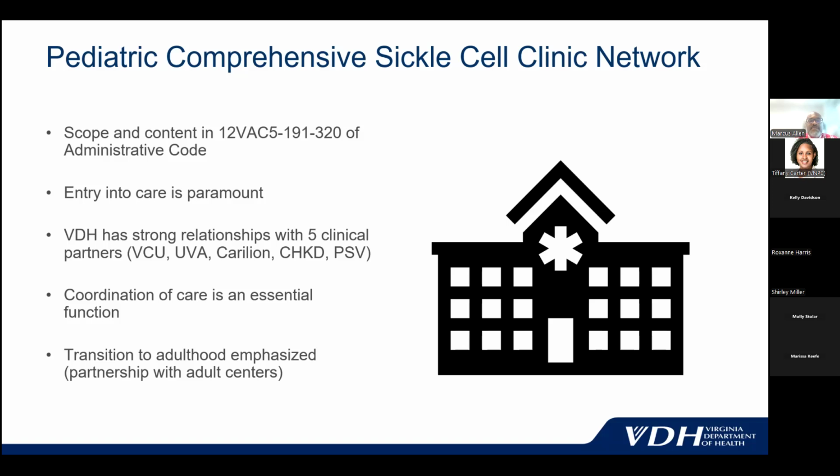So I mentioned the centers. So the 5 centers are at Virginia Commonwealth University, University of Virginia, Children's Hospital of the King's Daughters, Physician Specialists of Virginia, and Carilion.